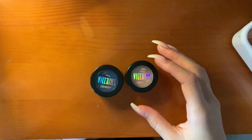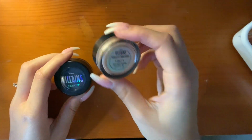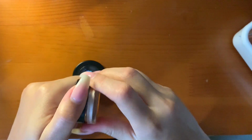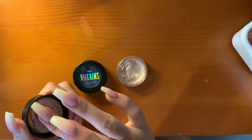Highly recommend them. These two are ColourPop. What are they? Jelly Much Shadows in collaboration with Disney Villains. This is Perfectly Wretched. I think this is Cruella de Vil. Oh my god. Like, no way, my cap came off.